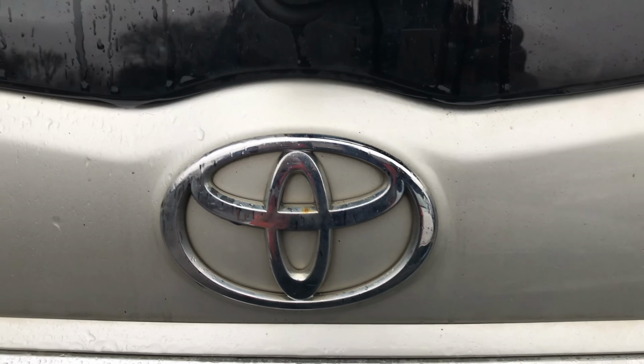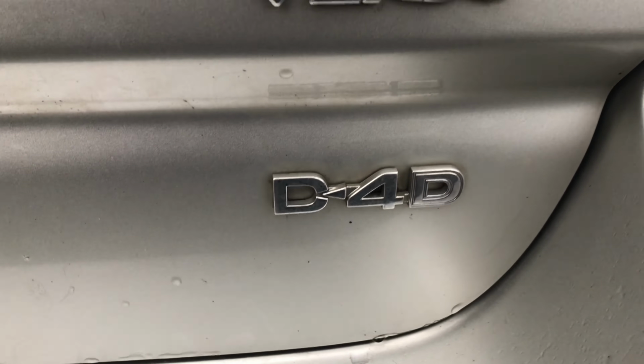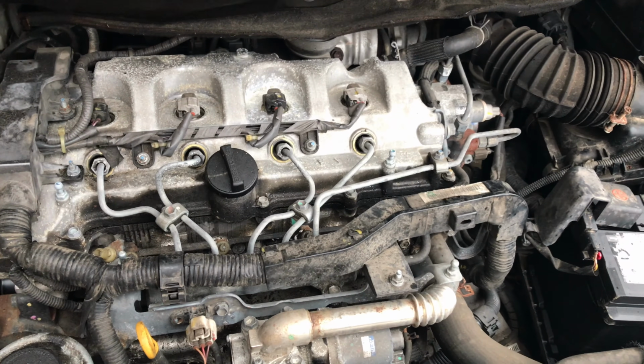Afternoon everyone, we're at a Toyota Corolla Verso, the D-4D engine. So this is a diesel engine, so that's a D-4D, I think that's a 2 litre.